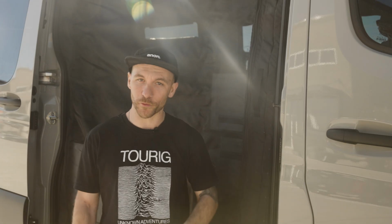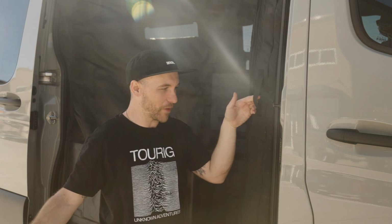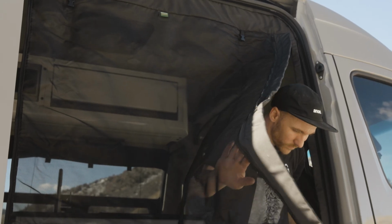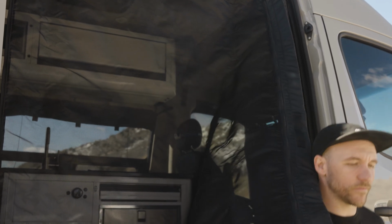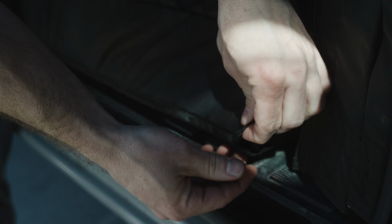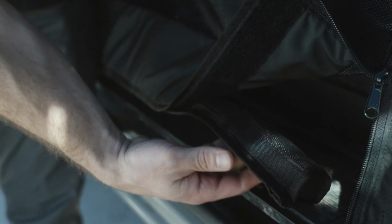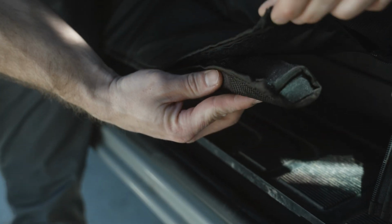The screens keep bugs out in a lot of different ways. One being this magnetic strip closes right behind you. You don't have to worry about something crawling in really quick while you're doing something and you need to come back out. So the magnetic strip is definitely a way to keep a solid barrier between you and the elements. Another feature is our door sweep. You can adjust this as well and move it where you want, but we have it set perfectly at the bottom so that whenever it is down and everything's set up, there's nothing crawling in after you.